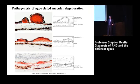This is a druse here. And this is hyperplasia, irregularities of the retinal pigment epithelium. So it's just a big lump at the layer of the retinal pigment epithelium. And here's another one. And they have hyperplasia, which means overgrowth of pigment.